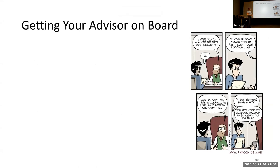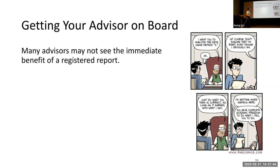So some of the advice I have for getting your advisor on board, because you can't really do this unless your advisor is okay with you doing it. Many advisors may not see the immediate benefit of a registered report. They've been doing this a long time. They've been successful in academia so far, hopefully. And so just the path of least resistance is the way that many mentors go.